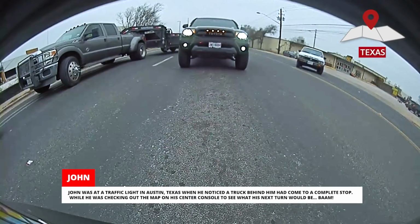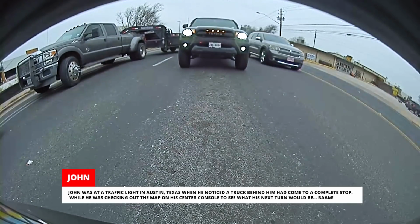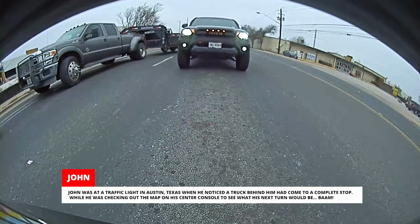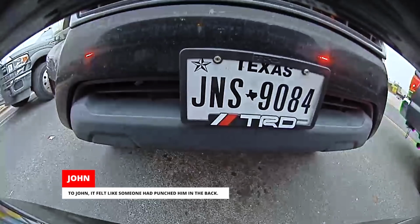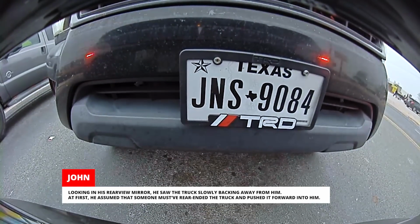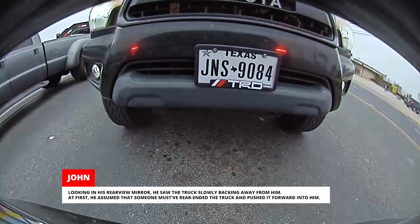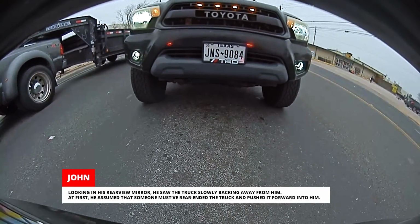John was at a traffic light in Austin, Texas, when he noticed a truck behind him had come to a complete stop. While he was checking out the map on his center console to see what his next turn would be, bam! To John, it felt like someone had punched him in the back. Looking in his rearview mirror, he saw the truck slowly backing away from him. At first, he assumed that someone must have rear-ended the truck and pushed it forward into him.